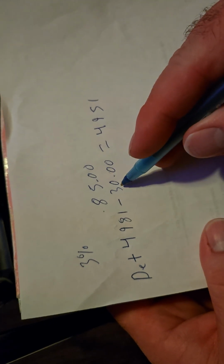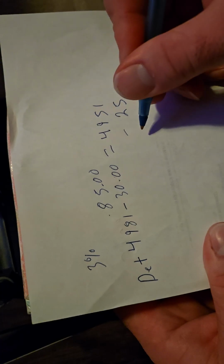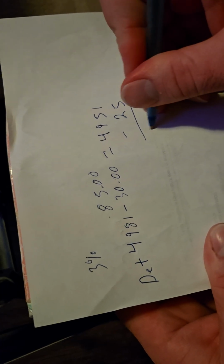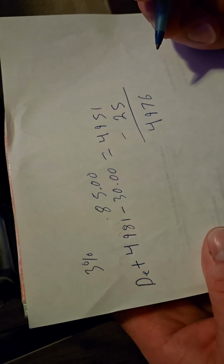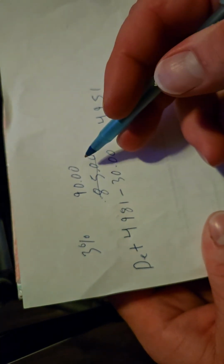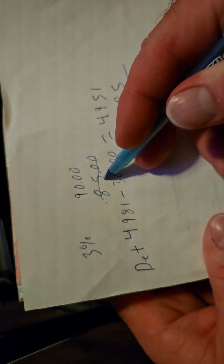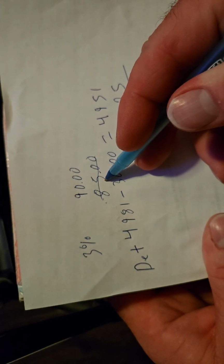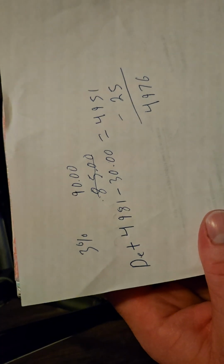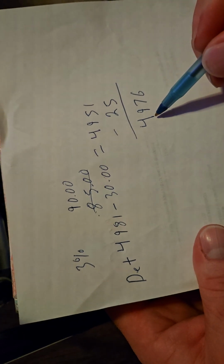So let's just say out of that $30, you want to put $25 into your gas tank. So subtract that from this price and you have 4,976. So see how this went down $5? And so $5, now this is $90. So you made a good payment. And your interest might go lower than what you paid here. So this is just for entertainment purposes, but it works. And now you're left owing that.